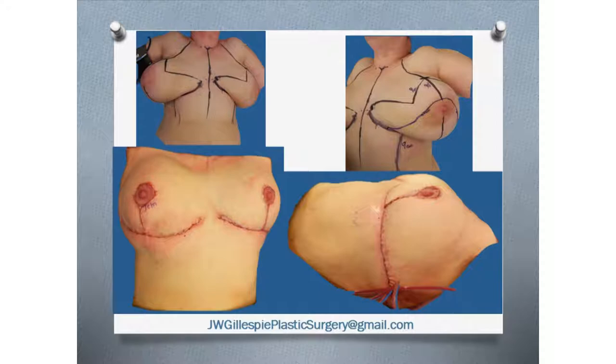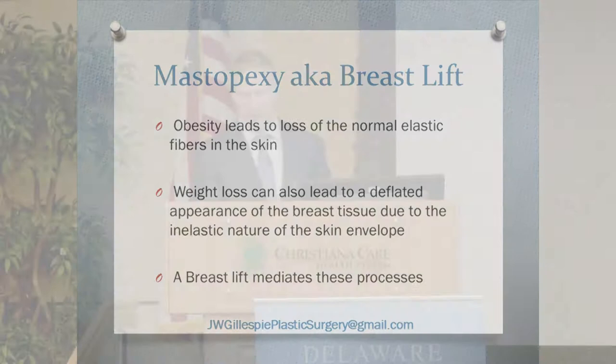We removed the excess tissue, medialized or centralized her nipple onto her chest wall and gave her a natural breast. So mastopexy, AKA breast lift. Now again, like I mentioned, the normal elasticity of the skin is lost. You lead to a deflated appearance of the breast tissue, and a lot of times that may not necessitate a breast reduction because the parenchymal breast tissue is lost, but you need a breast lift.